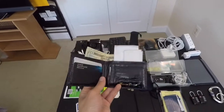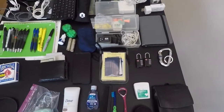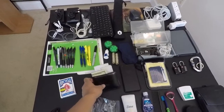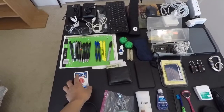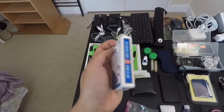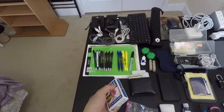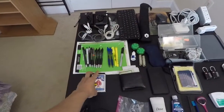I'm leaving all my main gear in this gray bag here, so always good to have a gray wallet. Hasn't happened to me yet, but one of the advice was keeping a fake wallet, so that's good. Deck of cards, I don't know. Just keep it just in case, just for fun. You have someone to actually play with, some friends. There's a ton of games out there. You can go online and look.